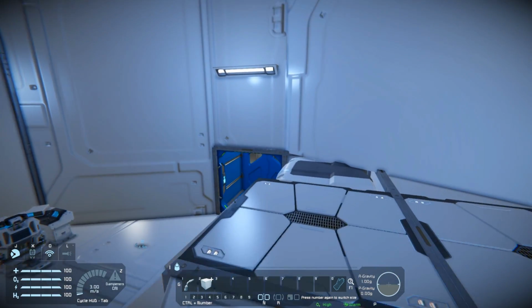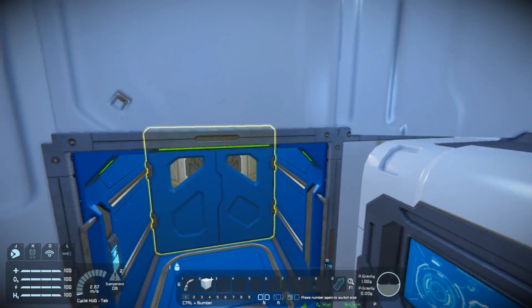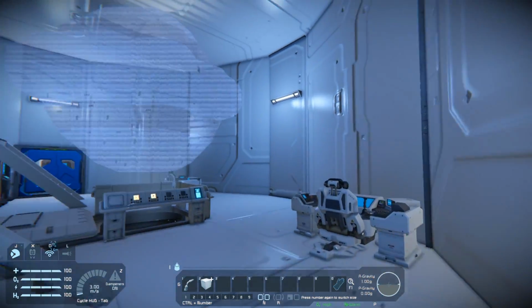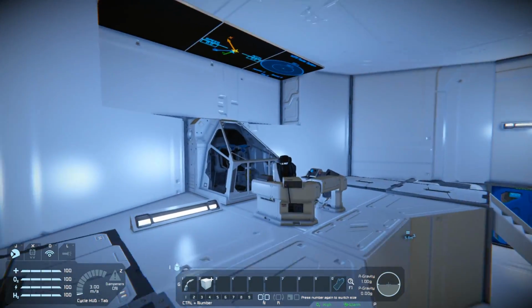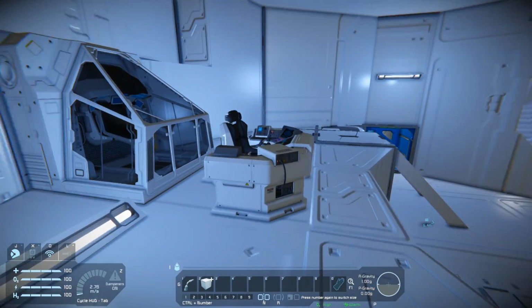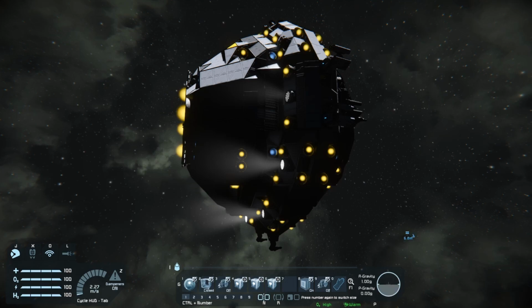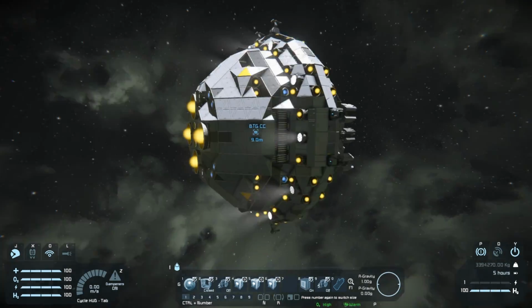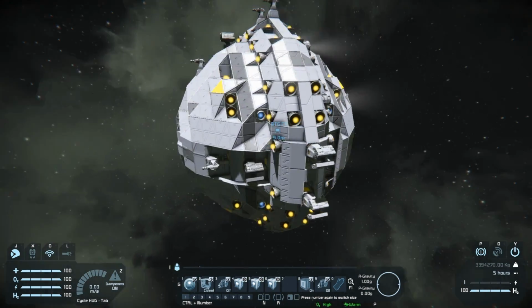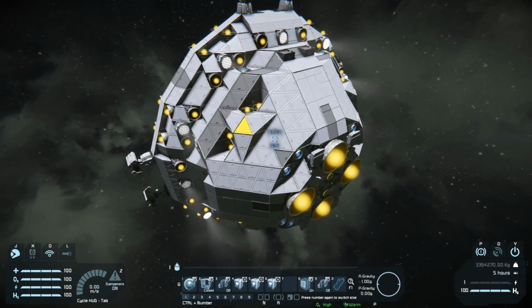I also like, I'm guessing part of the reason that the programmable block and vent is here is it makes the bridge kind of a dedicated pressurized space, so that even if the rest of the ship got damaged, you could keep the cockpit and the bridge area pressurized. I'm guessing that's kind of what it's for.